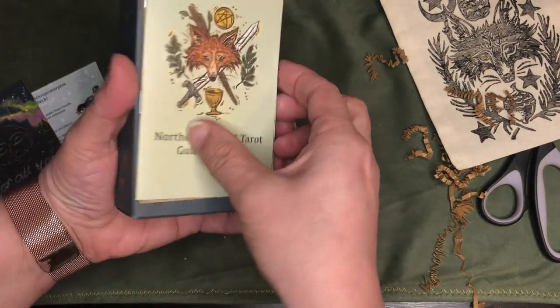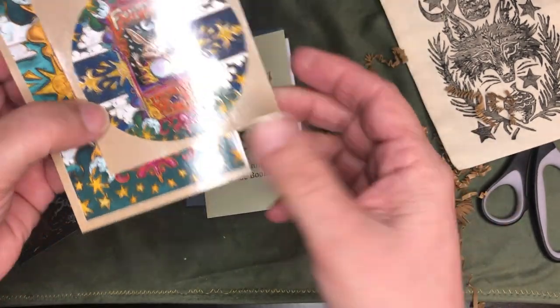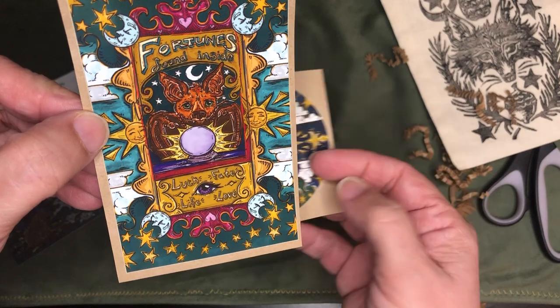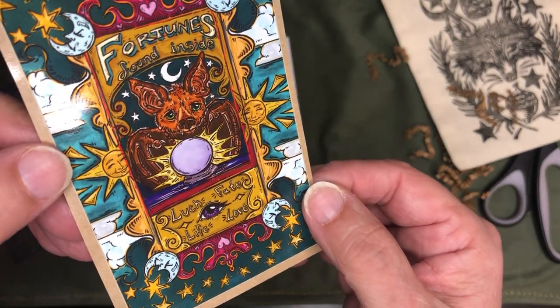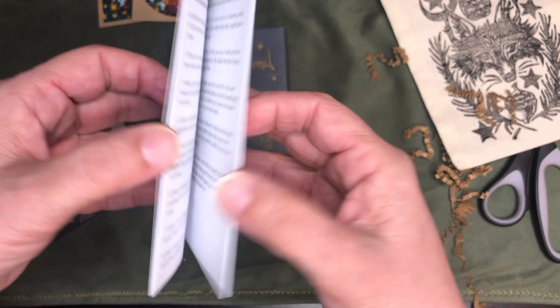Okay, what do I have? Okay, so I have a guidebook here. Oh, I do have stickers. Yay! Well, they're glossy. Let me make sure I can. Fortunes found inside. Oh, those are so adorable. Okay, a little tarot guide booklet.